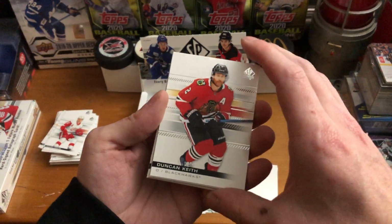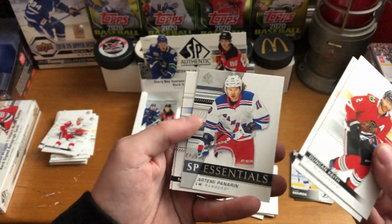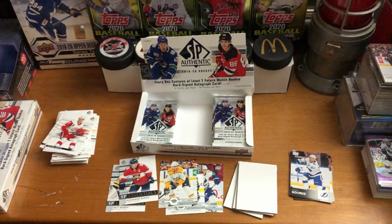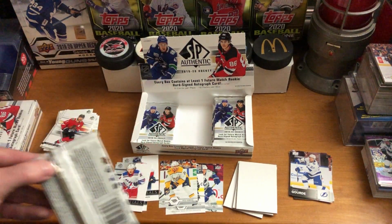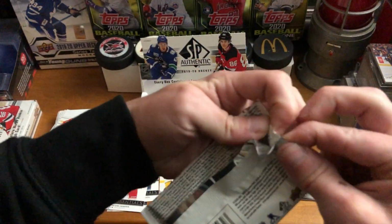There we go. Duncan Keith, Seth Jones, SP Essentials, Panarin, MacKinnon, Kotkaniemi. Getting a lot of essentials here. Saving the autographs for last, by the looks of it.